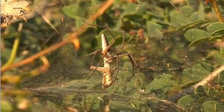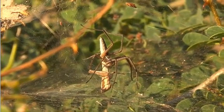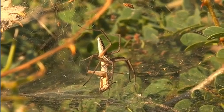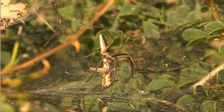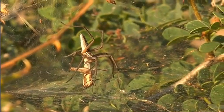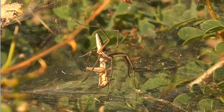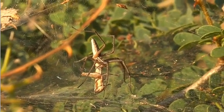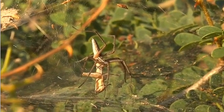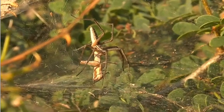I don't actually know how much venom a spider can produce or how much she'll inject into this grasshopper to start that digestive process. It can't be much. Venom is actually quite a complex protein and therefore from a metabolic point of view quite difficult to produce. But I think that she's got herself a decent meal. I mean, that grasshopper is easily as big as what she is, easily.